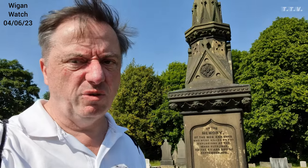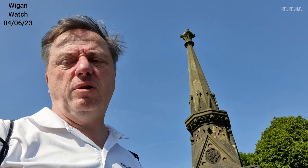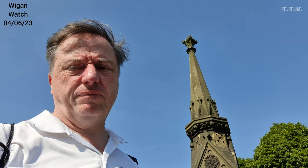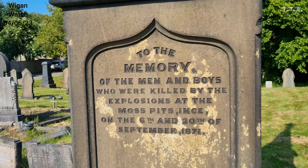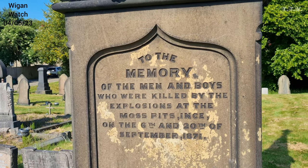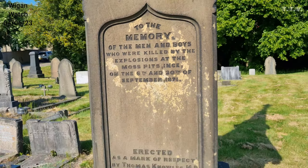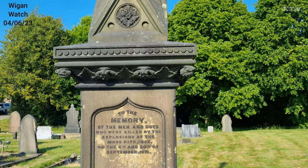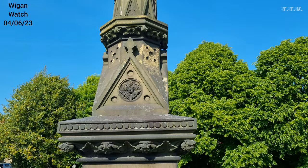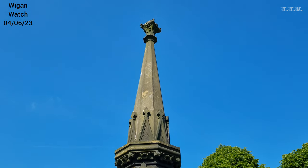So I'm here at Ince in Makerfield Cemetery, which is not somewhere I normally come, I'll be honest with you. But I've just spied this, which I think is rather fitting and makes you remember where Wigan's come from. To the memory of the men and boys who were killed by the explosions at the Moss Pits Ince on the 6th and 20th of September 1871. We forget sometimes our history and heritage. A lot of it has gone, a lot of the mines, obviously all the mines have gone, but we mustn't forget those who paid the ultimate sacrifice.